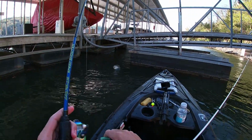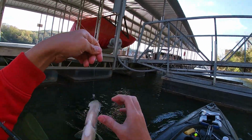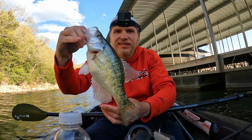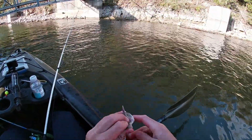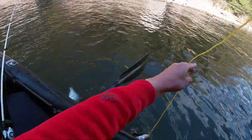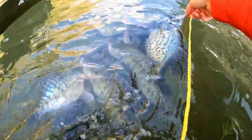There we go. That's gonna be number 15 right there. Sweet. Final one of the day. Gonna put him on the stringer and then start heading back home. Go through the gill, out through the mouth, down to the other ones. It's the end result of the day. 15 on a stringer right there.